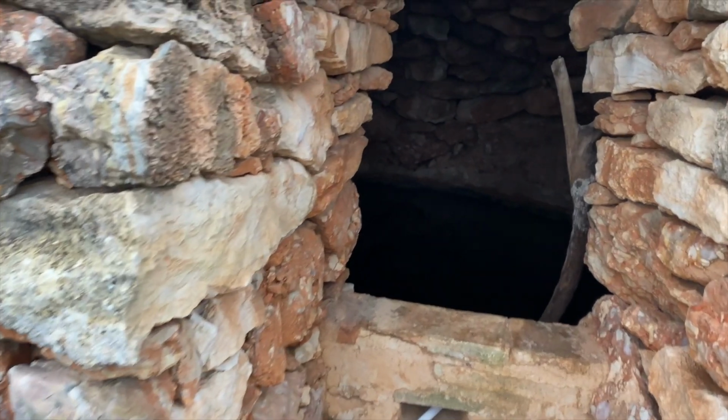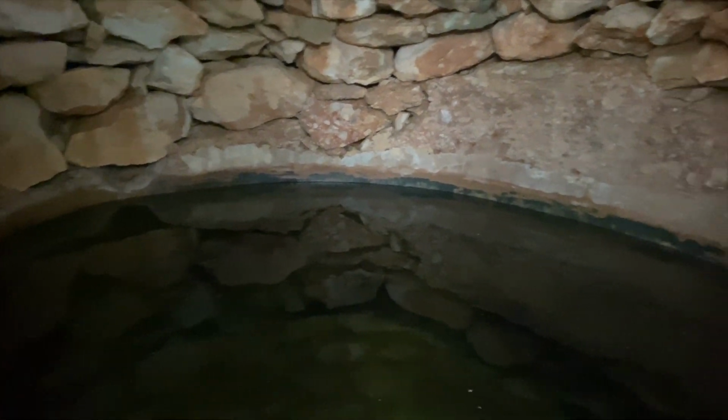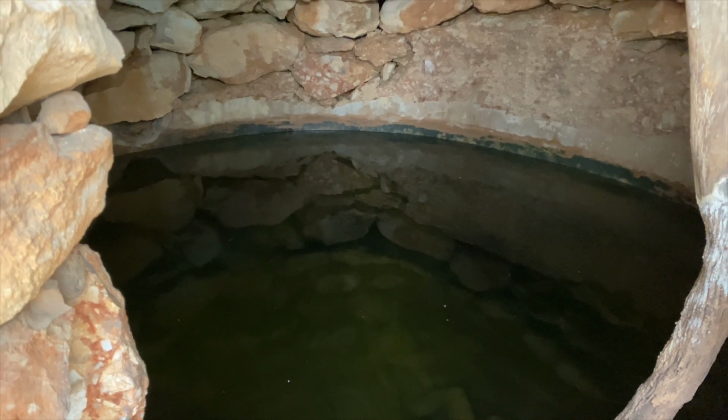So this is the cisterna in the winter. And as you can see, the water level is right at the top. There's the little intake on the left there, and I don't know if you can see, but it's quite clear, but there is a bit of sediment at the bottom that needs to come out.